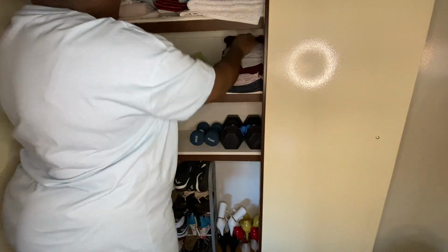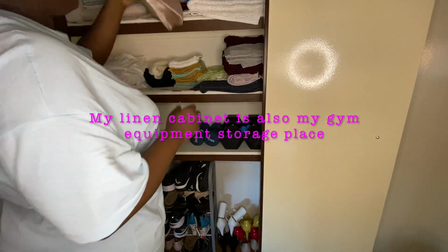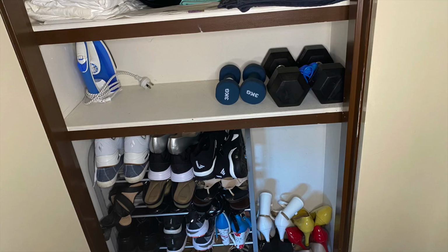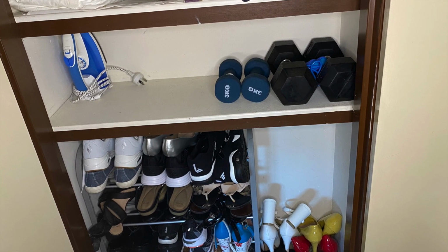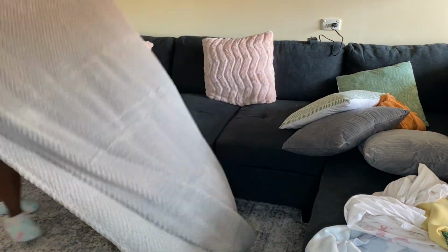I then go ahead and start rearranging my linen cabinet, just putting everything in place as well, and organizing the cabinet to look nice and clean, and also put shoes in their place because during the week I just misplaced all my shoes.